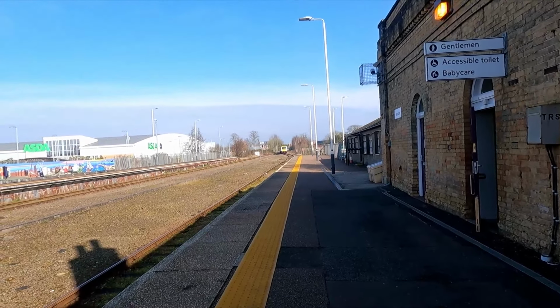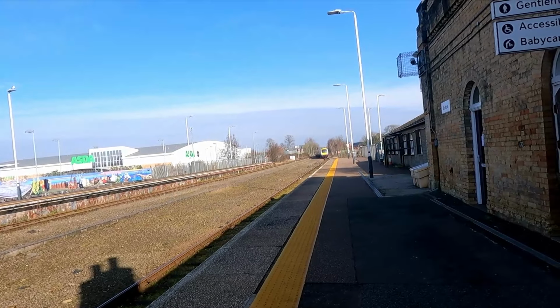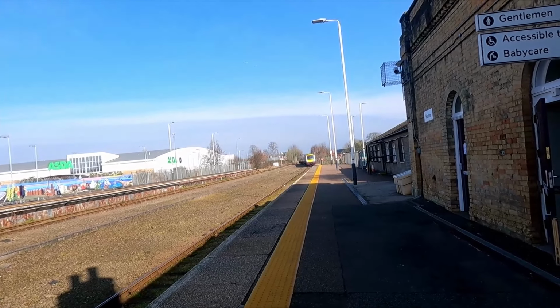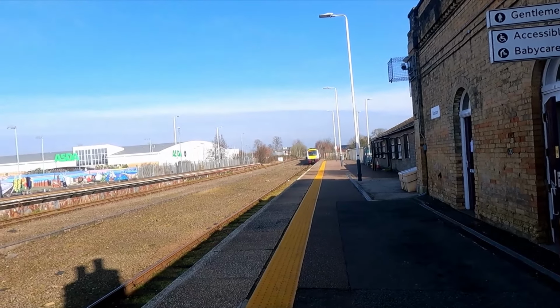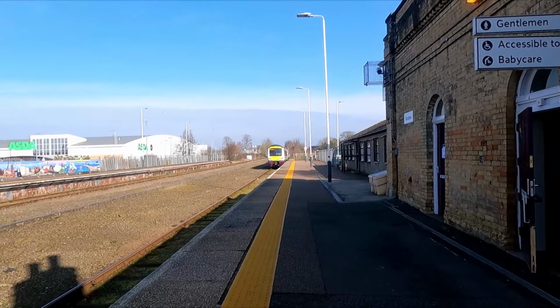Okay, arriving in now is going to be the 1049 East Midlands Railway service from Skegness to Nottingham, which is going to be 17208, so another ex-Transport for Wales one, but with EMR coloured panels. It's an interesting combo. As you can see, when it comes in, it's got the purple panels on it.